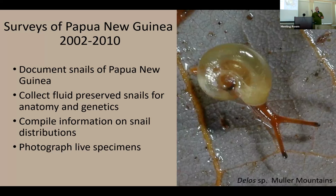So what I wanted to do is I wanted to try to survey New Guinea. There were papers out when I was getting started that said New Guinea is basically very poorly known. And that got me really excited. Like, wow, I know they've got really cool papuinas. I know they've got really cool snails, but we barely know what's out there.